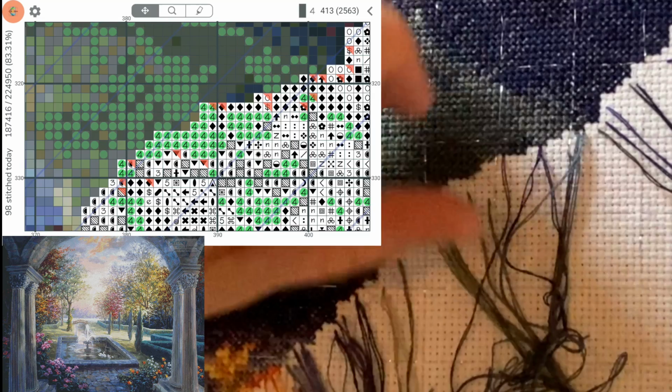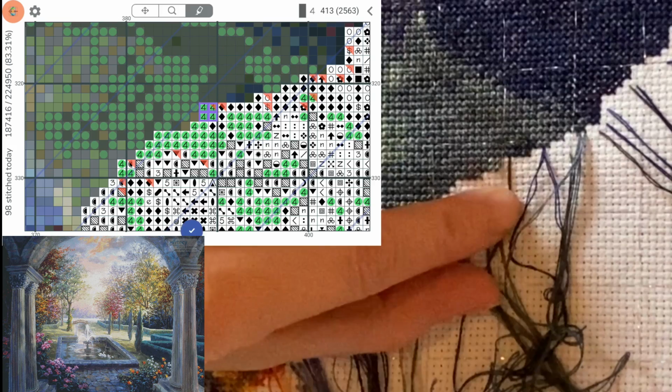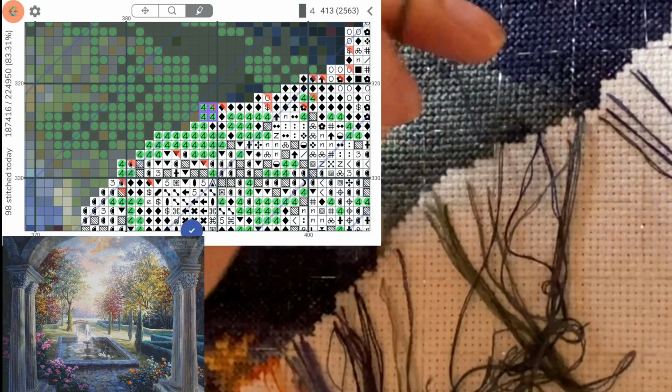Okay, I am definitely going to need multiple threads of this color here. There's a lot of it. It kind of diverges there, so. Yeah, a whole bunch at once. That'll speed things up because, yeah.